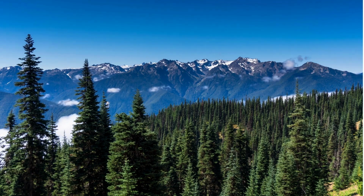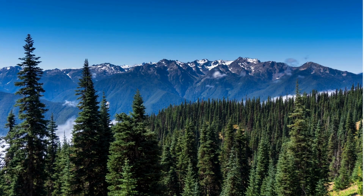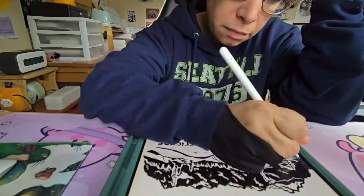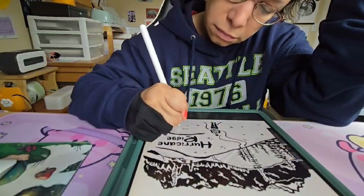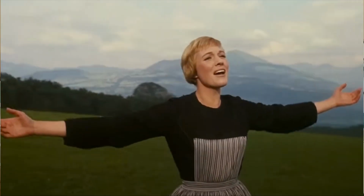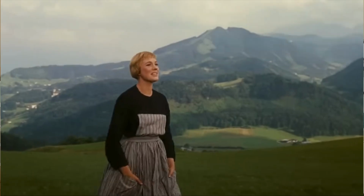I always think of the Swiss Alps when I'm up there. I haven't technically been to Switzerland, but in my head, I'm imagining it feels just like this. Once you're up there, it really makes you want to sing, "The hills are alive with the sound of music."